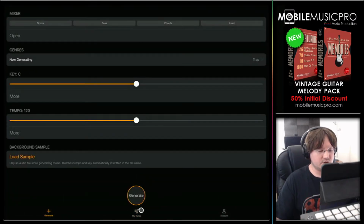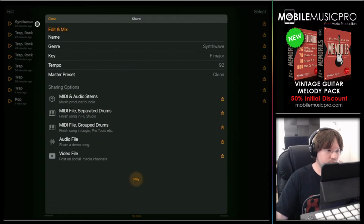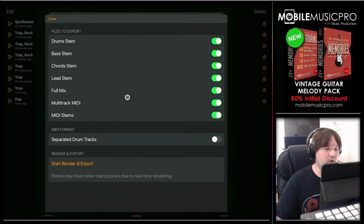So if we click, there's again these three sections: generate, my iTunes, and the account. When you go to the tunes section, this is where you can actually export your stuff. And there's some very interesting stuff inside of this export, which we're going to get into right now. So of course you can do things like just export the MIDI and audio stems. Pretty simple and self-explanatory, right?